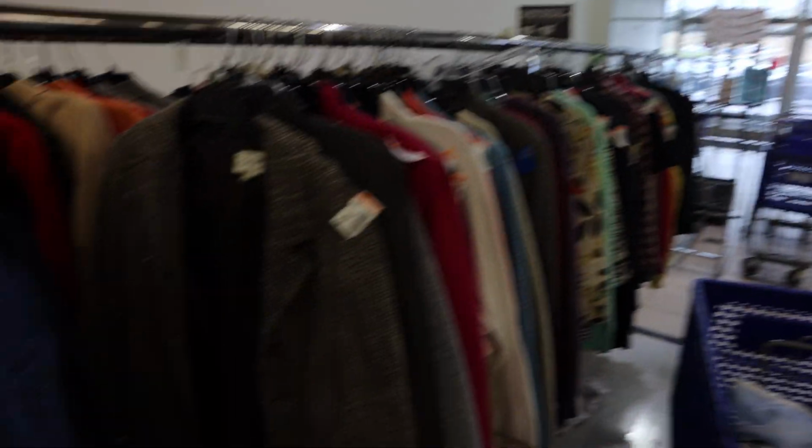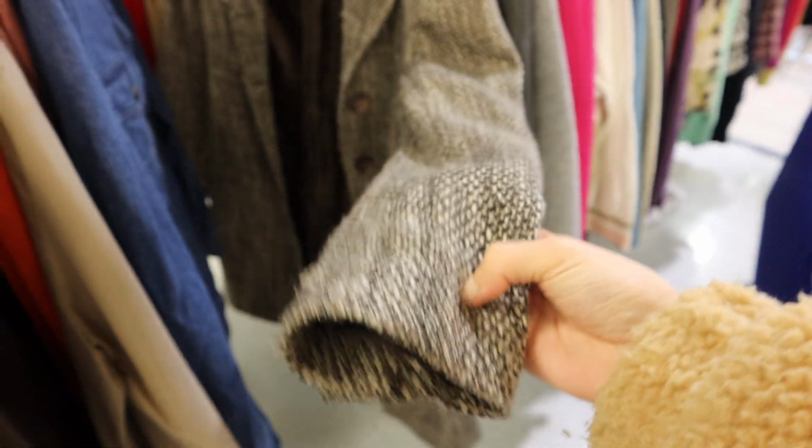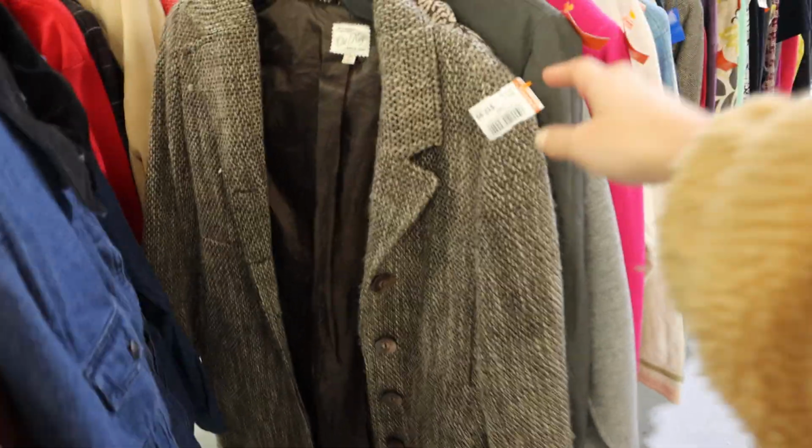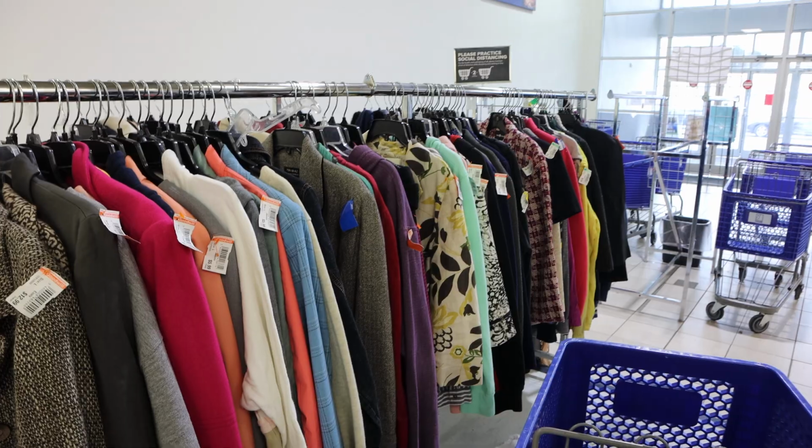Right when I entered, I saw this rack right here with a lot of coats, and I've been wanting to get, not this one exactly, but any kind of vintage looking coat, blazer thing, and there's a lot of them. I'm gonna go through them and see if there's anything I like.